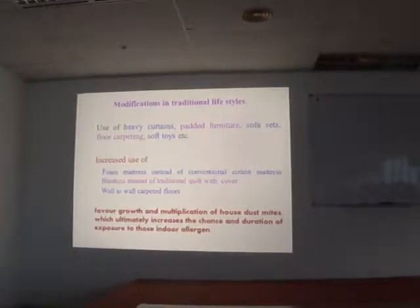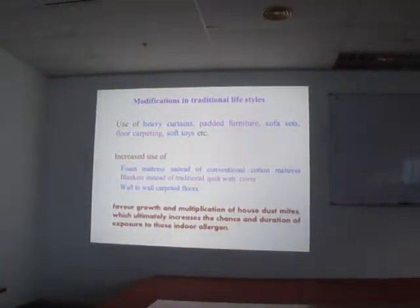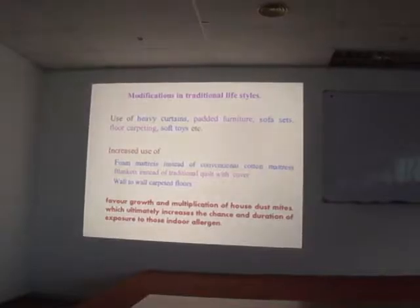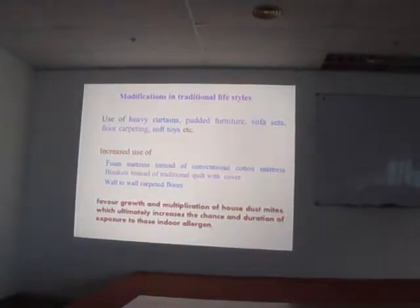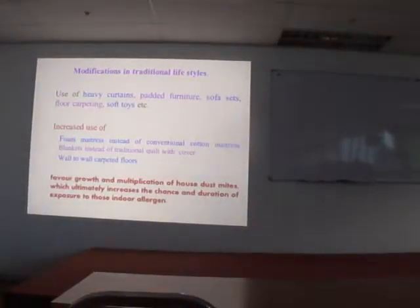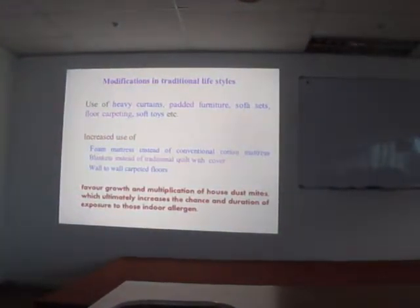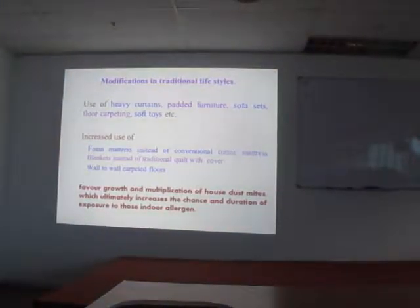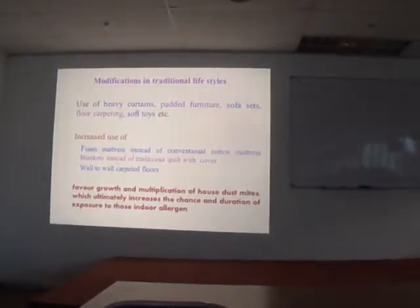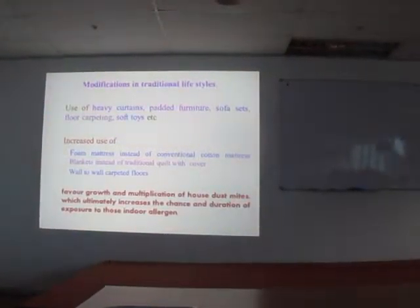In the Indian context, use of soft toys was very limited. Particularly, I am from West Bengal. In our Bengali community, we never used soft toys. But nowadays, the new generation is very fond of using soft toys. This is one of the factors. Increased use of foam mattresses instead of conventional cotton mattresses, blankets instead of a traditional quilt with cover, and wall-to-wall carpeted floors favors the growth and multiplication of house dust mites, which ultimately increases the chance and duration of exposure to those indoor allergens.